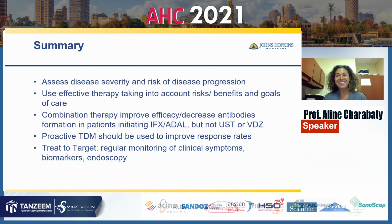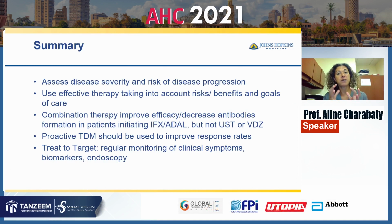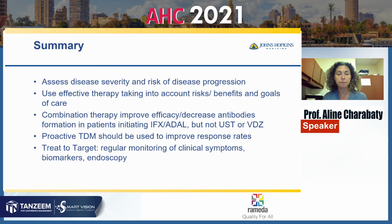So I'm going to stop here and summarize what we learned today. One, it's important to assess the disease severity and the risk of disease progression for a patient. So not only how the patient is doing now, but if they have risk of disease progression, we know we need to use effective therapy early in the course of the disease before structural damage happens, before complication. And we need to choose the right therapy for the right patient, taking into account the risk and benefit of the therapy and the goals of care for this particular patient.